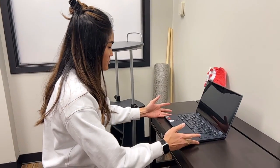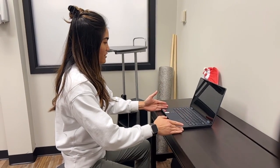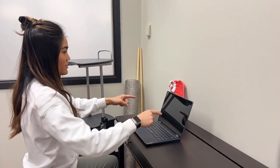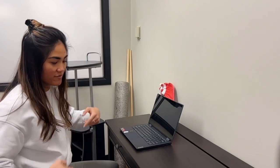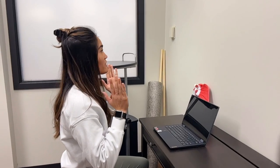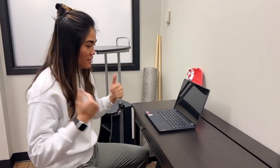When you're setting up your screen, most of you have multiple screens to worry about, maybe just 1, 2, or 3. You want to make sure that you have at least one of them facing you, and that the top of your screen is actually at your eye level. Wherever you're sitting, you want this screen to be where your eyes sit when your head is neutral. That way you're not looking too far up or too far down.